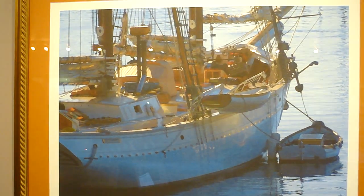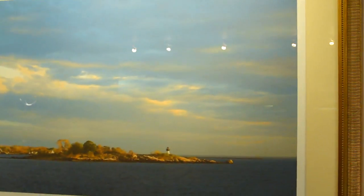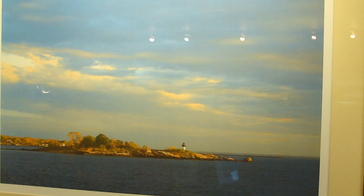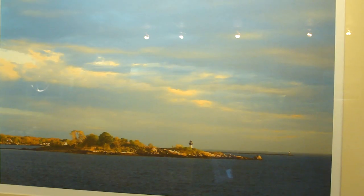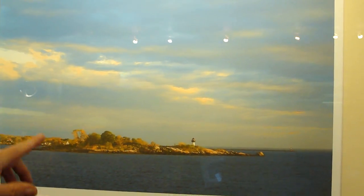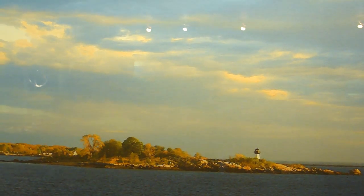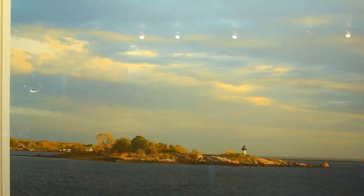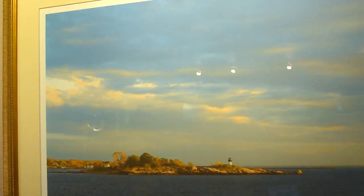And you do a lot. Is there a certain time of day that you do your best work? I find that the early morning and late afternoon produce the best light. And Cape Ann has exceptional light. Like this shot at Ten Pound Island. What's going on in the sky? It's what brought Winslow Homer here. It brought Fitz Hugh Lane here, and it hasn't changed. It's beautiful, and it's beautiful almost all the time.